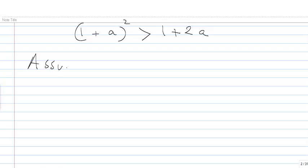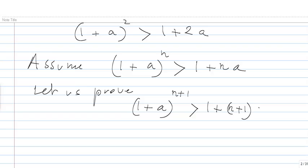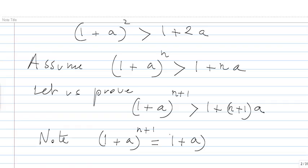Assume that (1 + a)^n is greater than 1 + na. And we need to prove, let us prove that (1 + a)^(n+1) is greater than 1 + (n+1)a. First, note that (1 + a)^(n+1) is equal to (1 + a)^n times (1 + a).